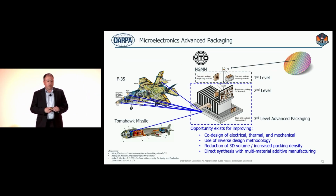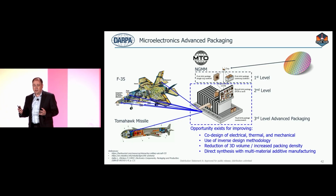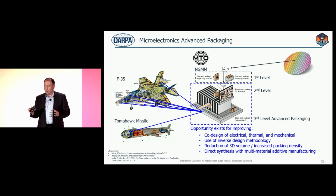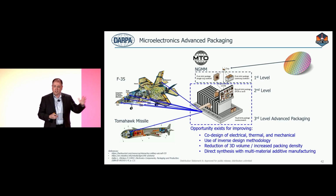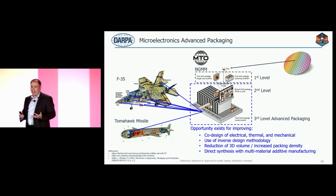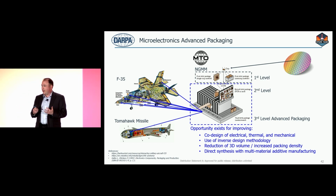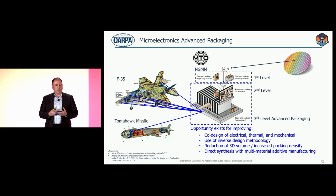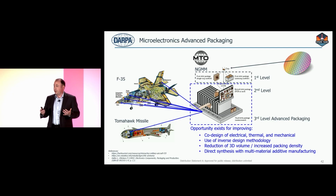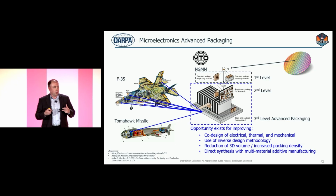So microelectronics advanced packaging. This is basically a linchpin going from a core semiconductor technology and getting it in the right form to be able to be integrated into next generation systems and platforms that the Department of Defense is interested in. Now, for decades, MTO has spent a lot of effort in developing those core semiconductor technologies and microsystem technologies that enable improved performance at the system level.